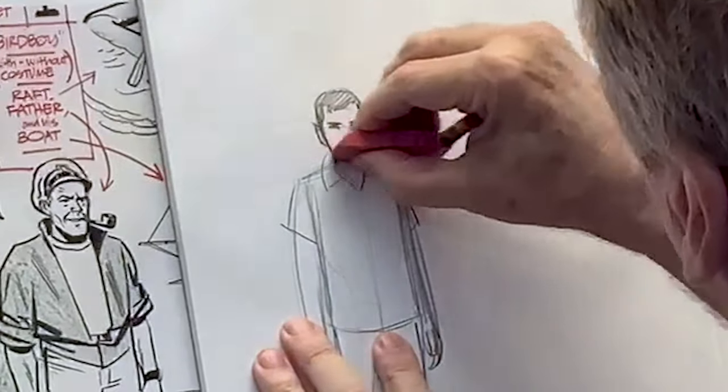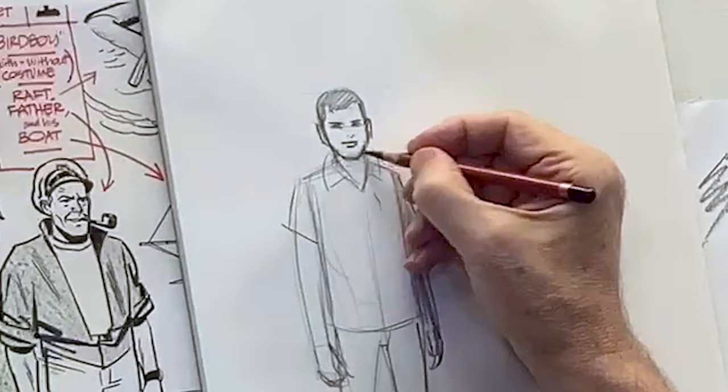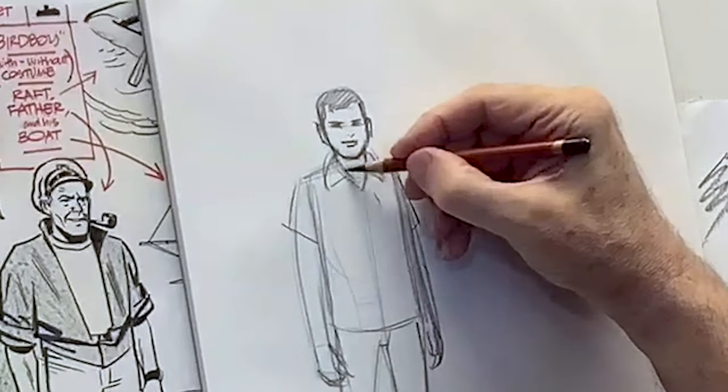I'm going to clean up that chin a little bit, just because I don't like it. So let's give a little bit of a chisel there. But mostly, it's a boy, so he's got a round face. Are we all happy? Yes, we're all happy. Because that's how I would break down an Alex Toth figure right there.